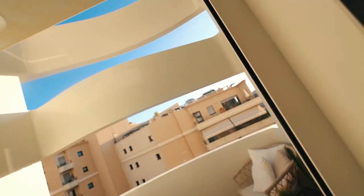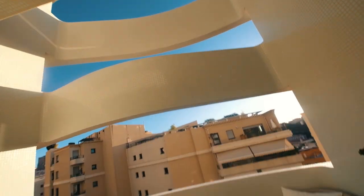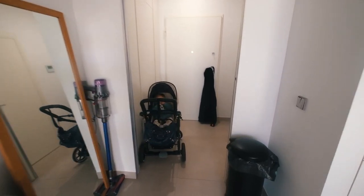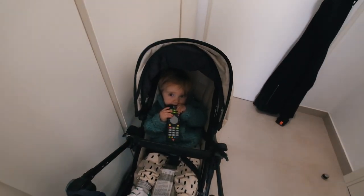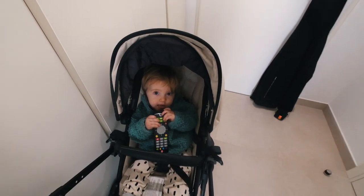I'm just gonna show you the weather, quickly. It's not like we're not gonna go out today, but here you see. Okay, let's go, Leon. Are you ready? He's ready. And yes, he's still wearing his pajama. Okay, let's go.